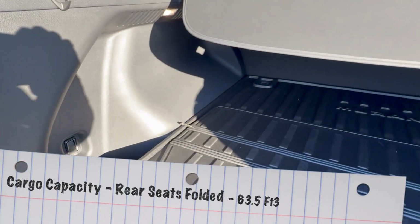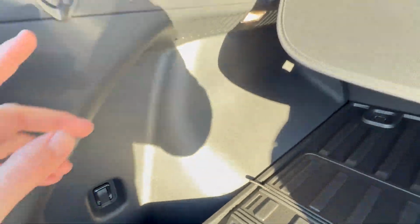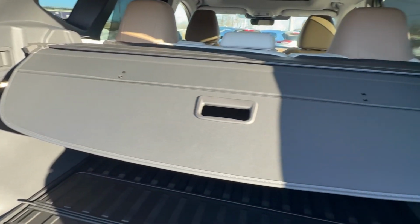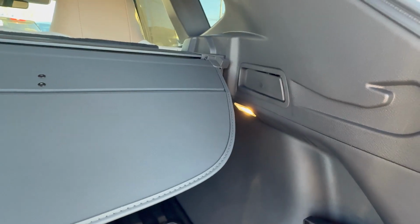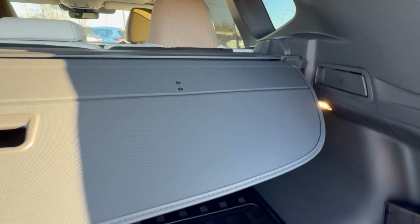Now inside we have some tie-down hooks, some storage crannies. You've also got LED lighting back here as well. You got grocery bag hooks, and you can also fold the seats from back here as well. Now, since they are just manually folding, you can't raise them back up, but it's very nice to have the option to do it here or from the back of the seat as well.